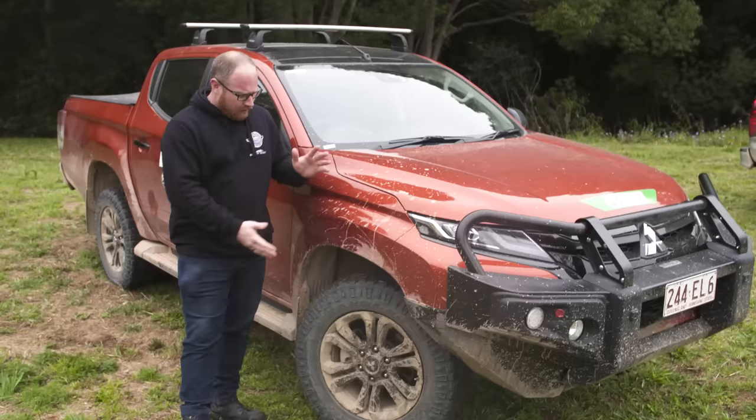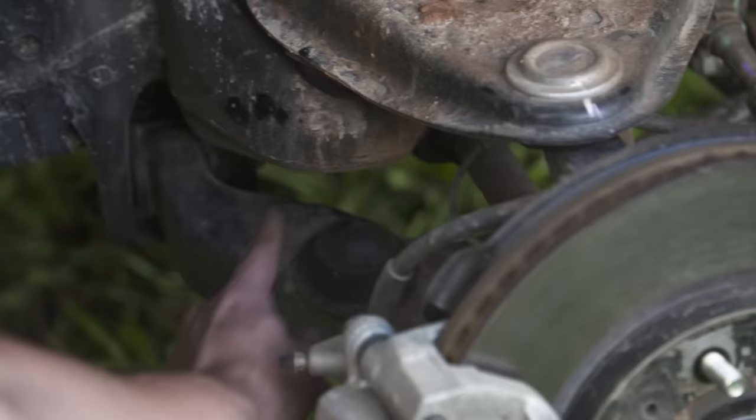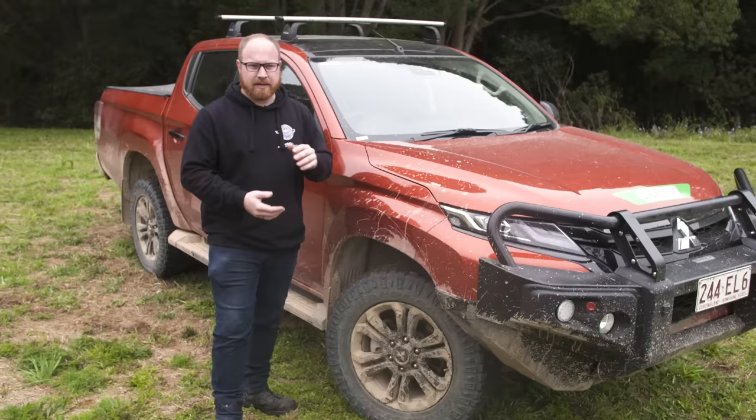So with the suspension packages on these Tritons, they are a little bit limited in what they can do articulation wise and lift height wise. Just with the design of them, they have a very short stroke. The upper and lower control arms are very narrow and close together, and it doesn't really give us a lot of scope to be able to do a lot, even in the aftermarket space, to get us those bigger lifts and that bigger articulation.